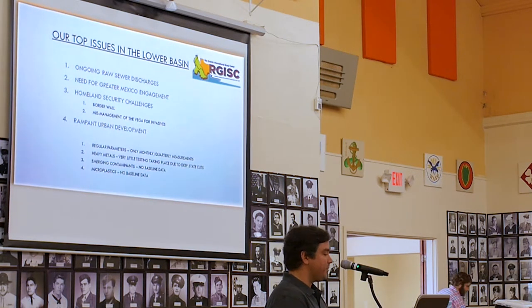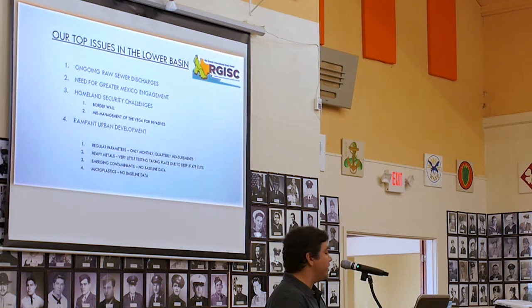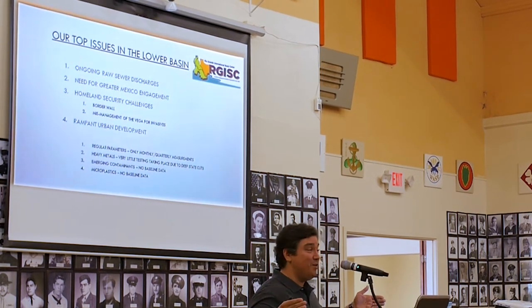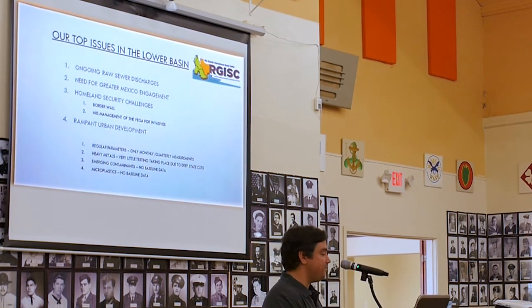along its border. Rampant urban development, this is an ongoing issue, and I'll touch on homeland security in a little bit, but development along the border is pristine and prime habitat. A lot of the private landowners and ranchers cannot market it for hunting or fishing or have it any other way. They're going to sell it to a developer at a high cost, and they're going to build on it. And in our stretch of the river, there aren't any expanses like you have in the Big Bend from the river 100 miles inland. We have a very narrow riparian corridor that's incredibly sensitive to disturbance.